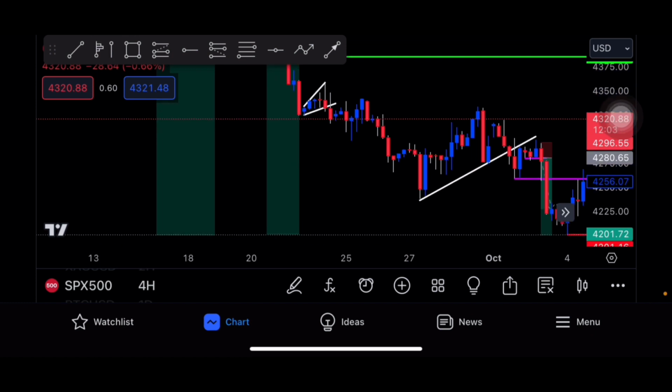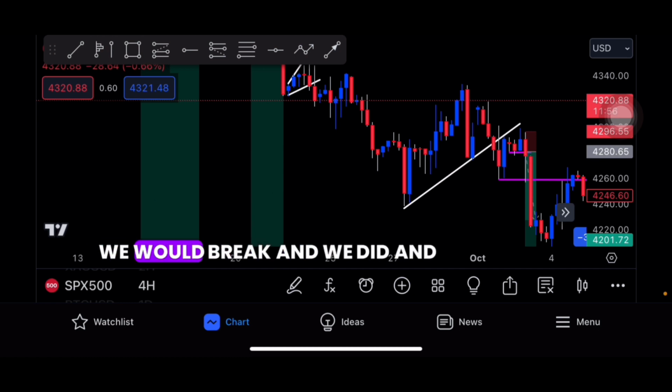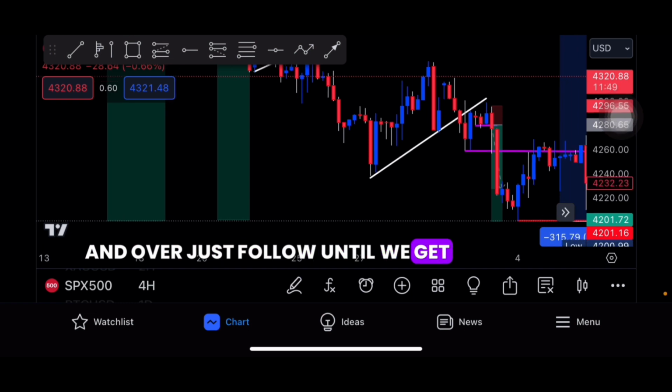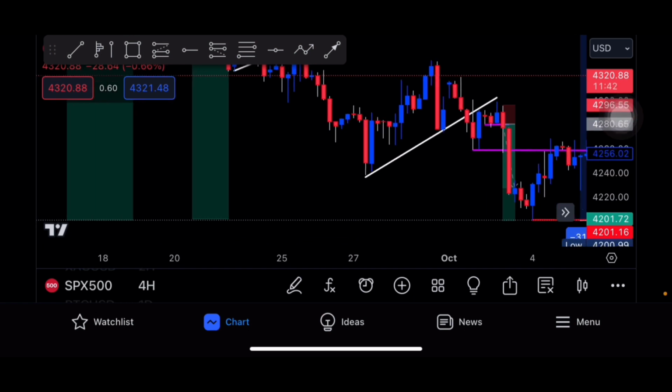That's not the perfect time to use the fib, so no swing points. Then I marked this trend line up for another upper channel to see if we would break, and we did, and we retraced. Did the same thing over and over, just following until we get more and more down deep into our 4th trade.